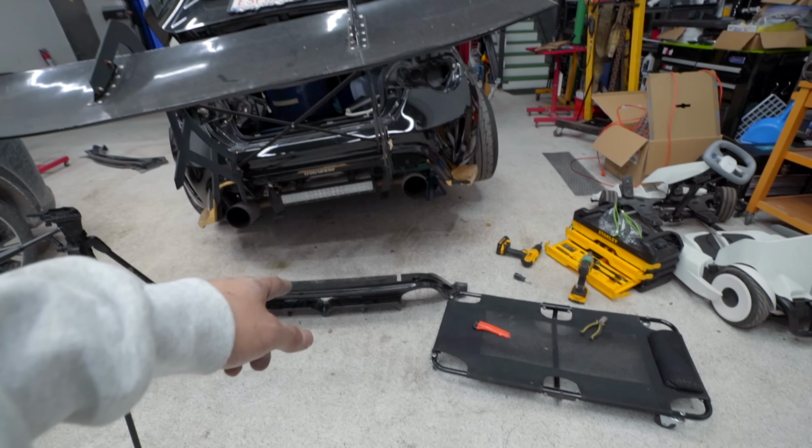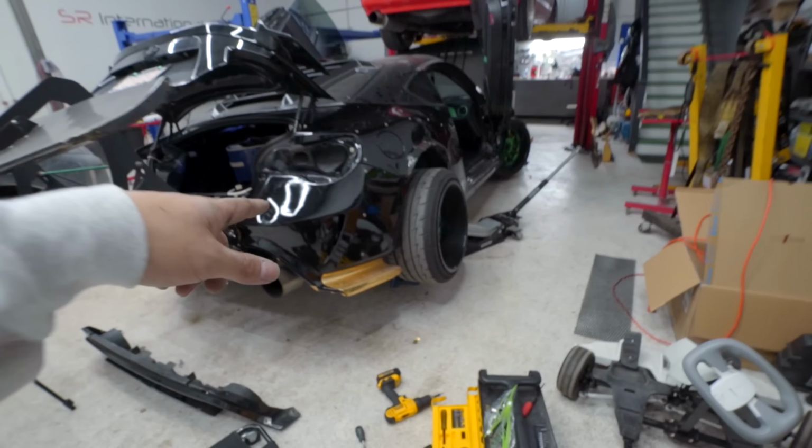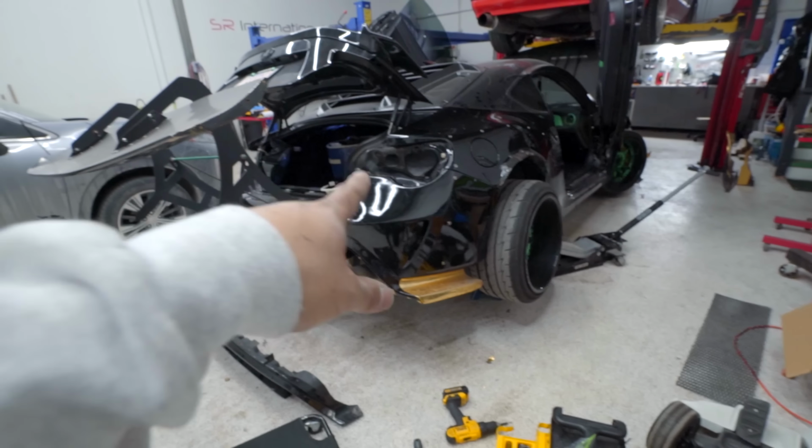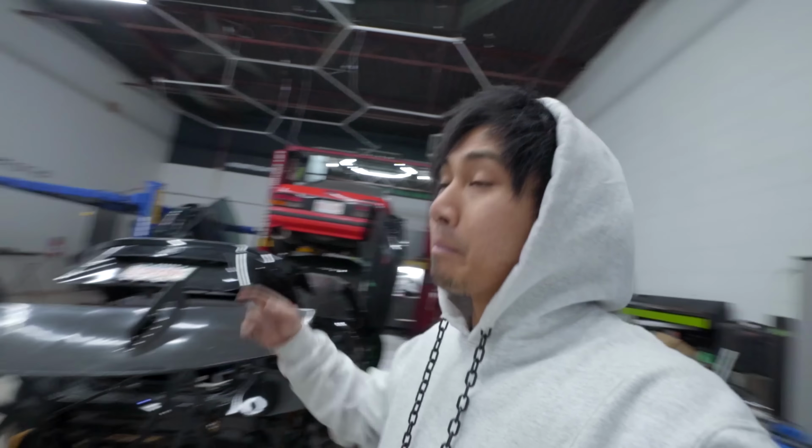Taking off the diffuser setup on this thing, so much work. It's okay, this is what I signed up for. Although this is probably over 20, 25 times I've taken the body kit on and off now. Just can't make up my mind how I want this thing to end up looking, but I do have a vision. It's just, in the car game, it's never ending. You guys know what I mean.